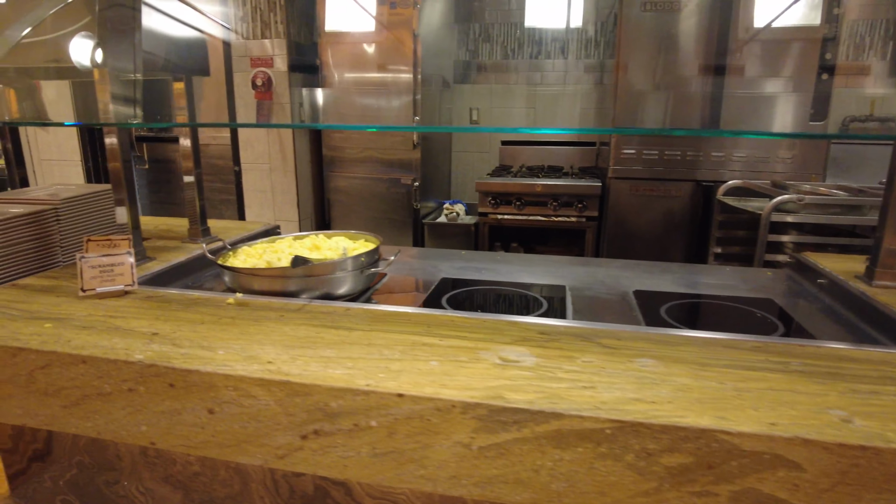French toast is good too. It has a cherry marmalade on top. My rating for here jumped up maybe like a point or two.